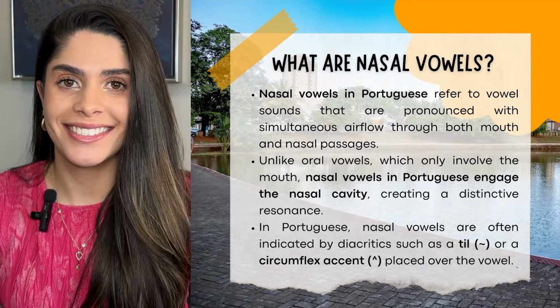Campo, don't forget to repeat after me. Campo, planta, ilusão. We have more examples. O campo está florido. A planta precisa de sol. A ilusão se desfez com o tempo.